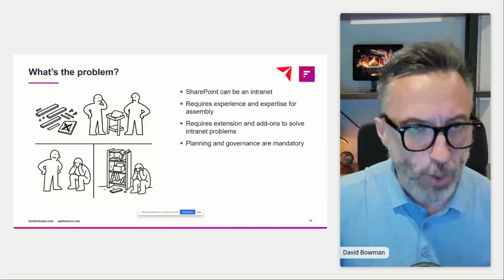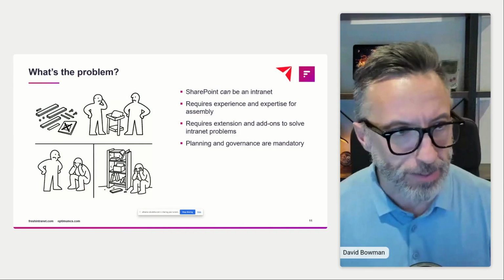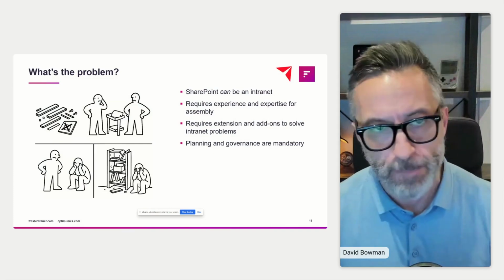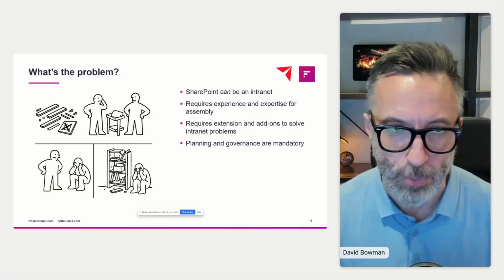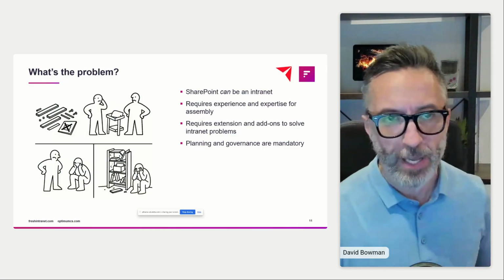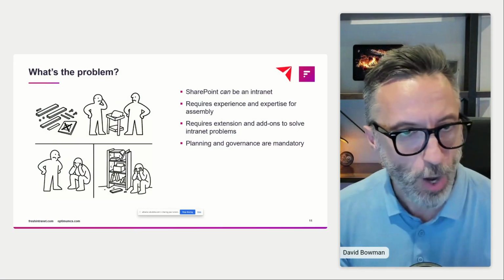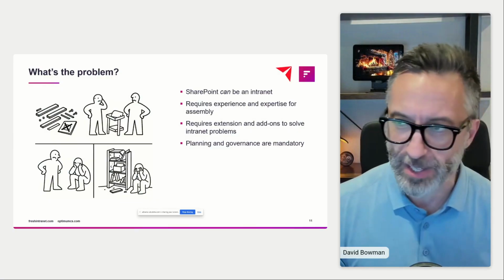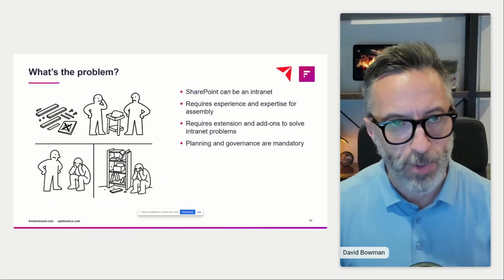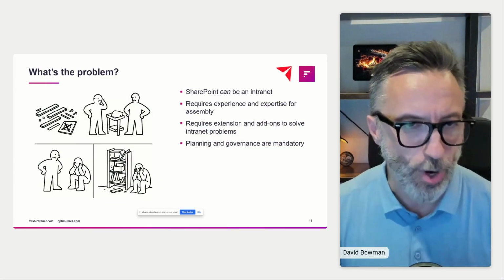Now, the core problem is that SharePoint can be an intranet. It isn't out of the box, but it can be an intranet. It requires some assembly and some expertise to put it together. It can feel a bit like putting together IKEA flat pack furniture. You've got it home, you've got the bits out of the box, and you're faced with the task of putting this thing together. If you've done it a few times, you're going to end up with a cupboard that's going to look good in an IKEA showroom.